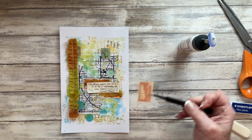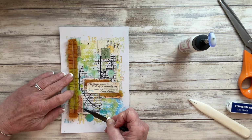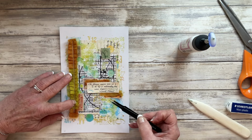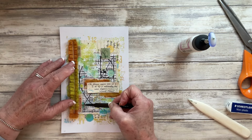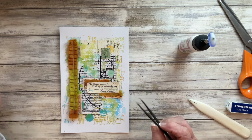And then I've got this stamp here, and I thought that I would tuck it in behind here, something like that, and maybe just a little bit higher like that, just to kind of soften that blue a little bit. I don't need to have it completely covered. I think just like that will work.